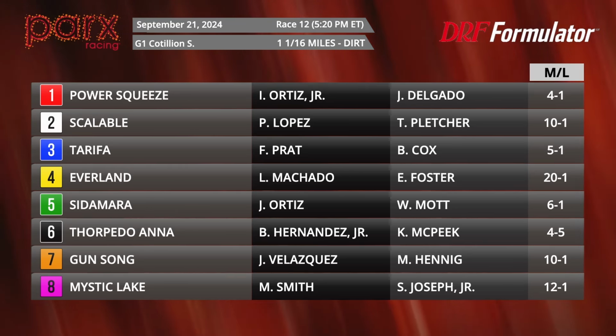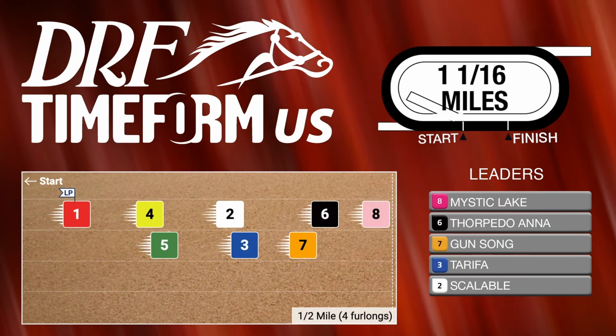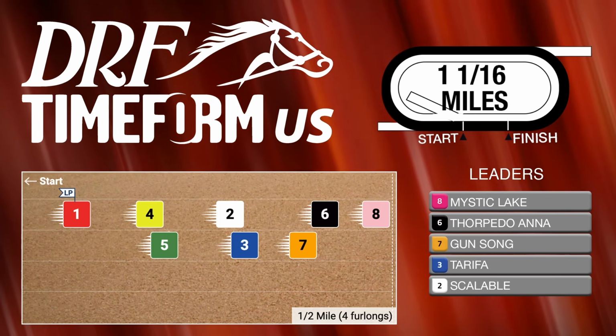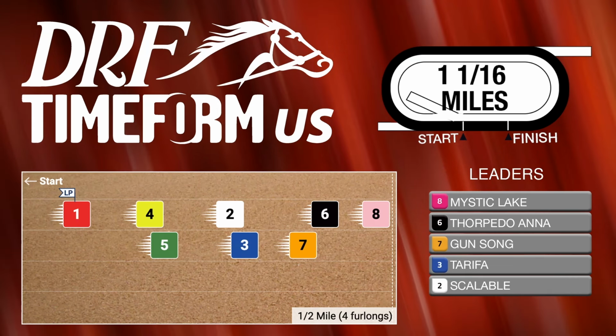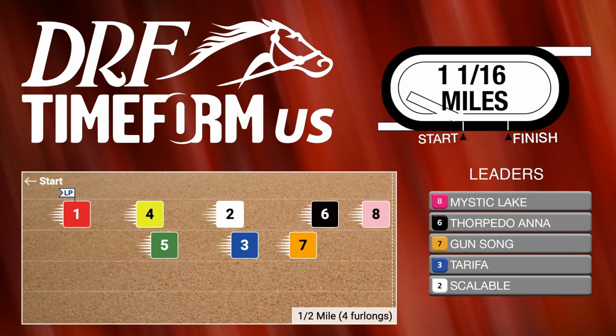Let's throw up our Timeform US pace projector. Torpedo Anna likes to be up close to the pace, but Mystic Lake is going to be stretching out off of a 2-turn sprint at Charlestown, and this is a very fast horse. Wire-to-wire winner of the Miss Preakness, 3 starts back going 3/4. I think her only chance is if she goes and Torpedo Anna doesn't fire.